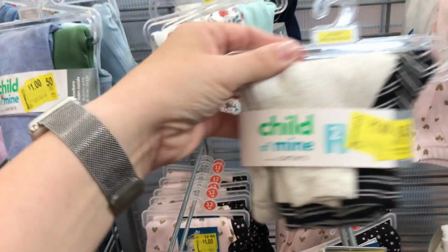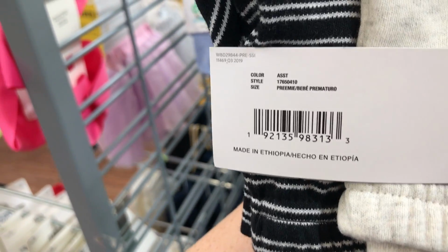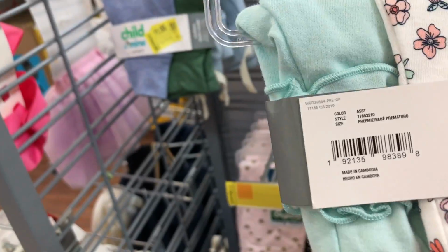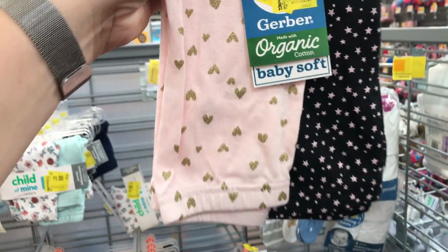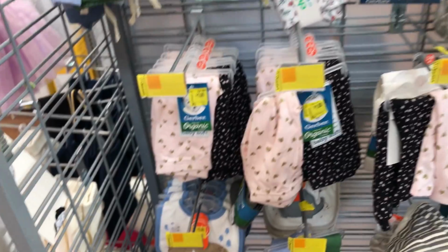These are preemie sizes, so most people probably aren't planning for this, maybe unless you're having twins. There's this cute pear too. These are preemies too. Then they have these. These were $9 and they're now $1. These are all 12 months here.